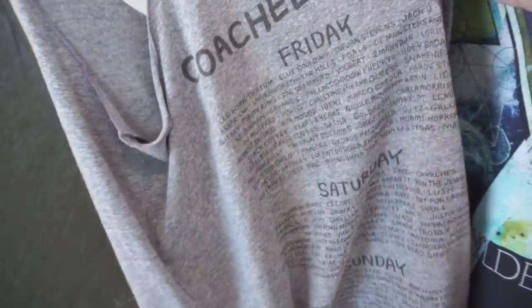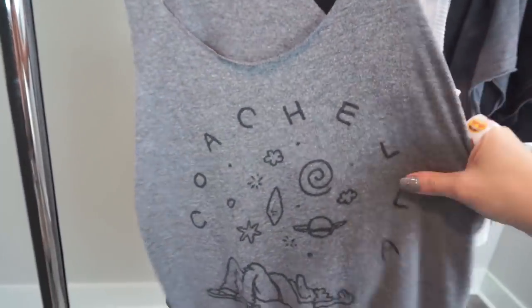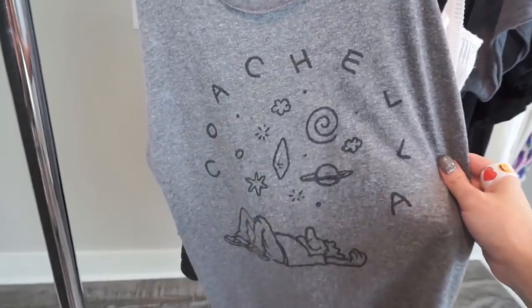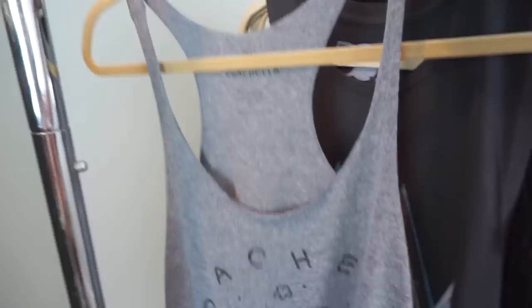2016, so it's got the lineup on the back. That's really cool. I don't know how much this goes for if people collect these, but I do like to pick up concert festival stuff, so I'll probably list it at $35 unless it's a more rare style.